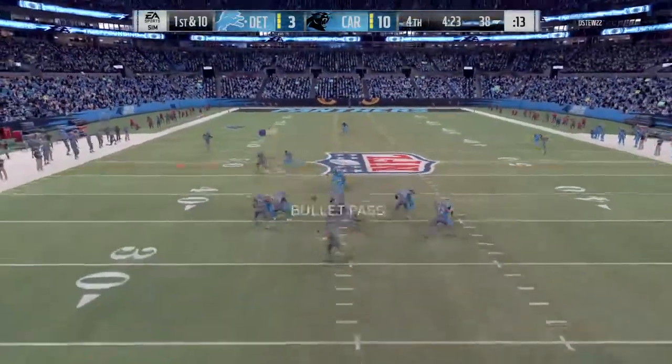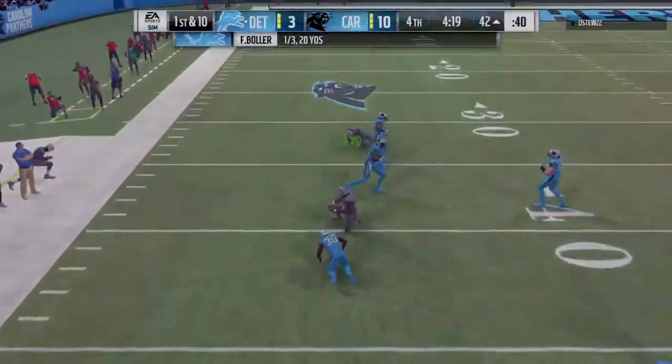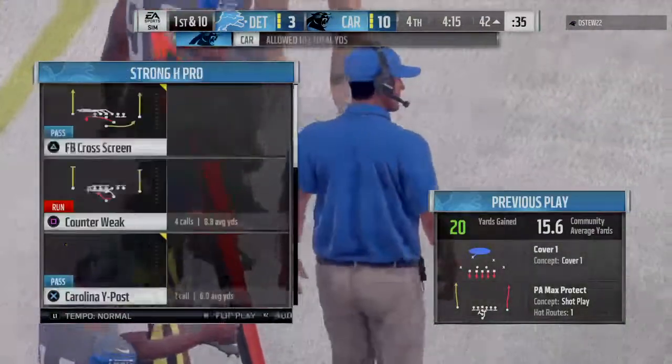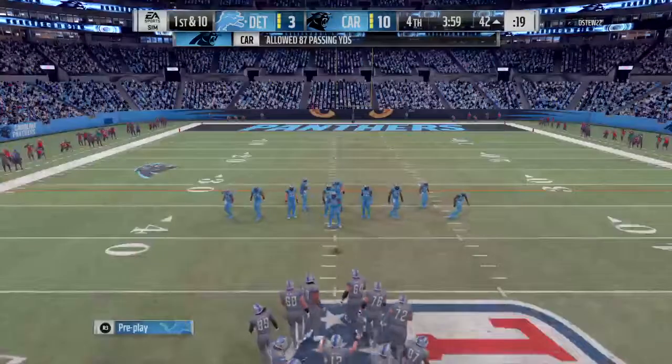Now a play fake here on 1st down. Room to run past midfield. Ebron caught left side. And he's taken down, but not before getting this across midfield and just shy of the 40. Offense comes to the line now, 1st and 10.